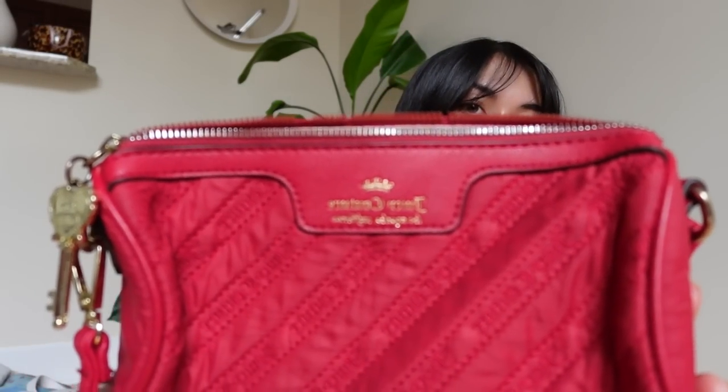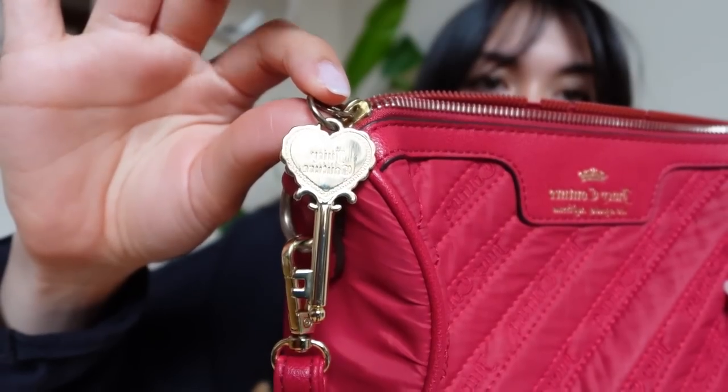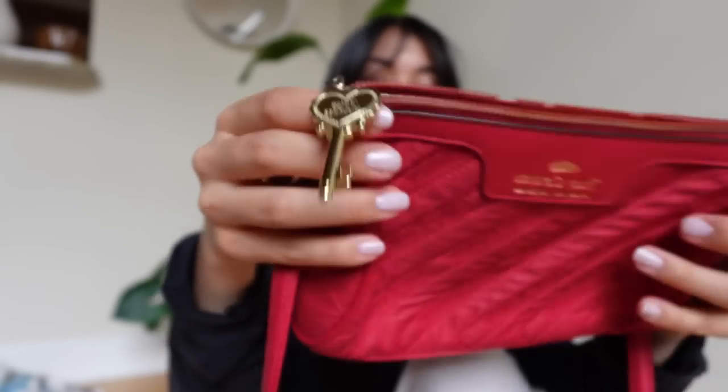Next is this Juicy Couture bag. The zipper is pretty busted, like it doesn't zip up super well. I think I liked it mostly for this zipper detail. It's a gold key, and if I don't want to keep the bag, I can just keep this little key and put it on a necklace or something, because I think that's adorable.